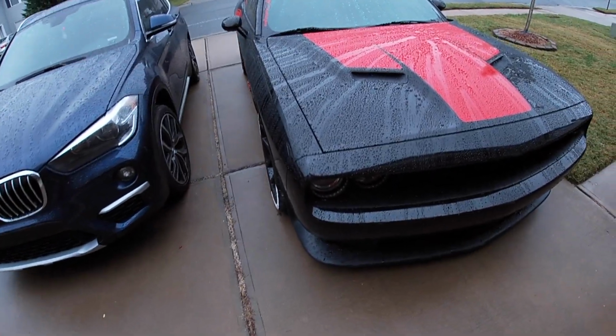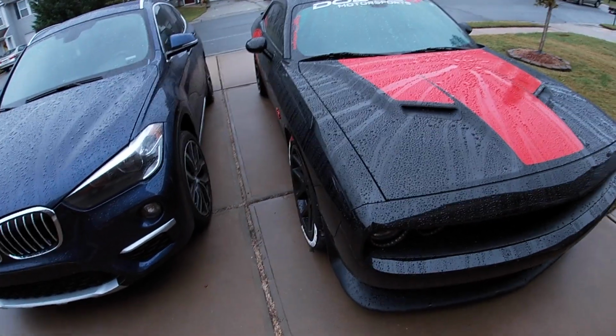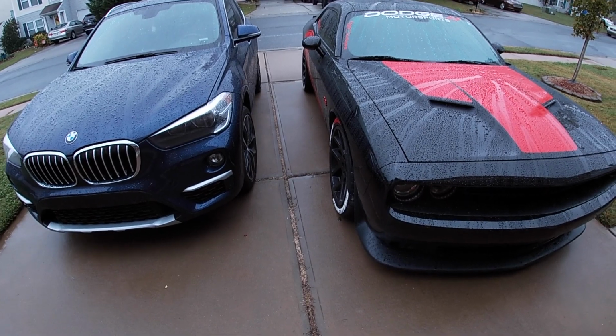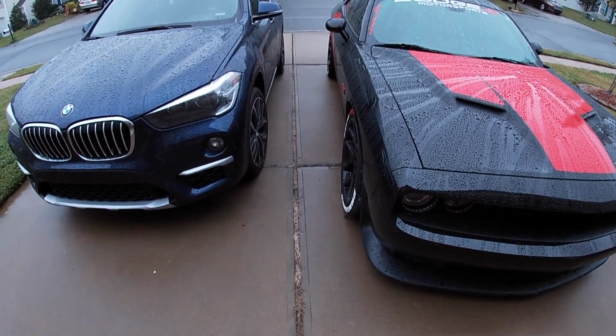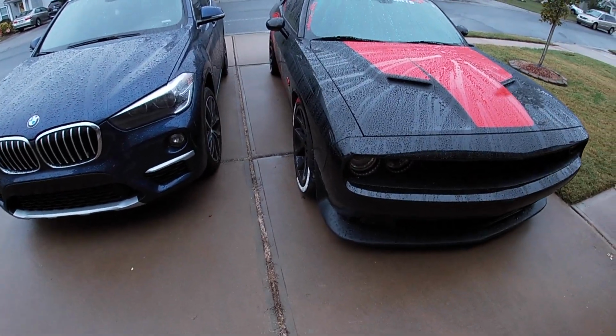With me having a black car, having it ceramic coated, I should have done this sooner. I didn't know about it, but I'm glad I got it done. It's definitely a game changer. It makes the car easy to clean. The car looks shiny all the time for the most part, and it is very little maintenance. It's very little effort to get it back to a good shine.